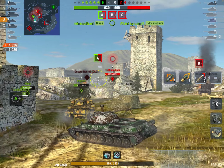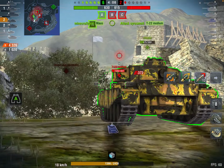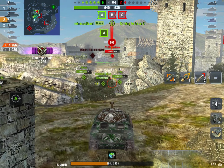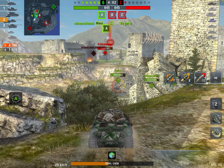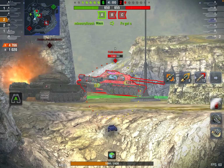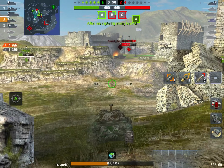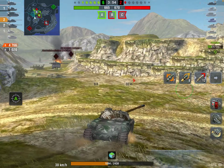So now the only tank left is the T22 medium. He is actually full HP. I don't have any clue where this guy was all game. So we're going to aim in here, get a nice shot off on him, and he is going to back up and go down that hill. If we had popped adrenaline, we might have been able to get that shot, maybe not, but we are not going to be able to get that shot off.